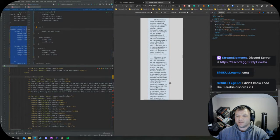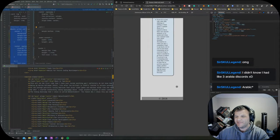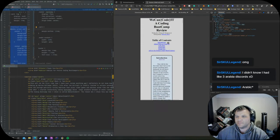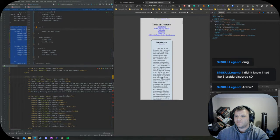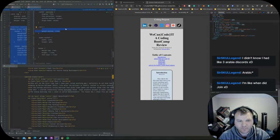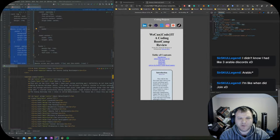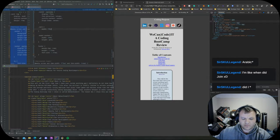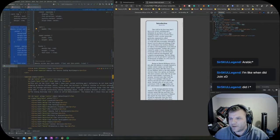I didn't know I had like 3 Arabic Discords. Oh, Arabic. I'm like, when to join? Maybe it's the width. Oh, there we go. Now we're getting somewhere.